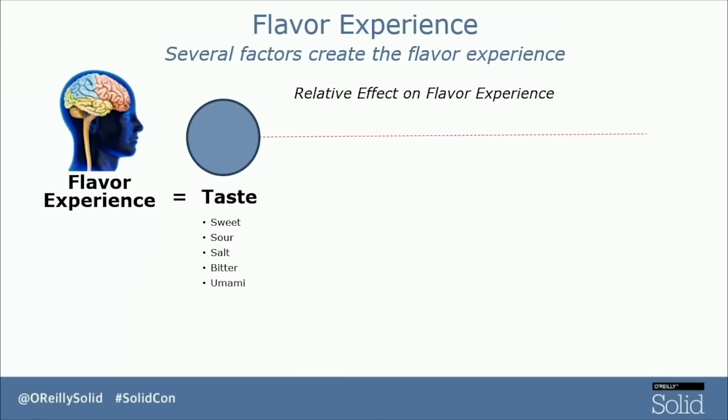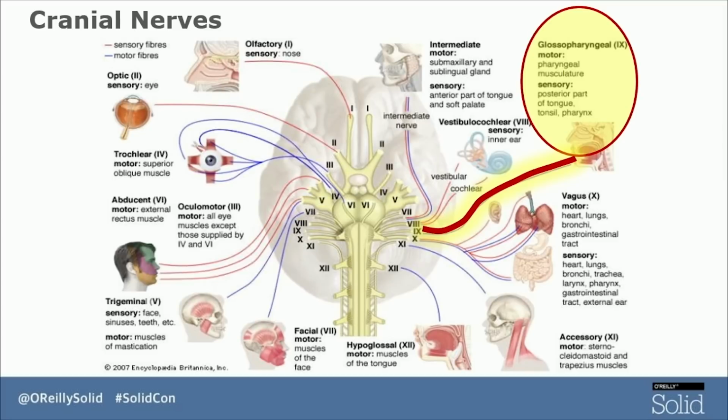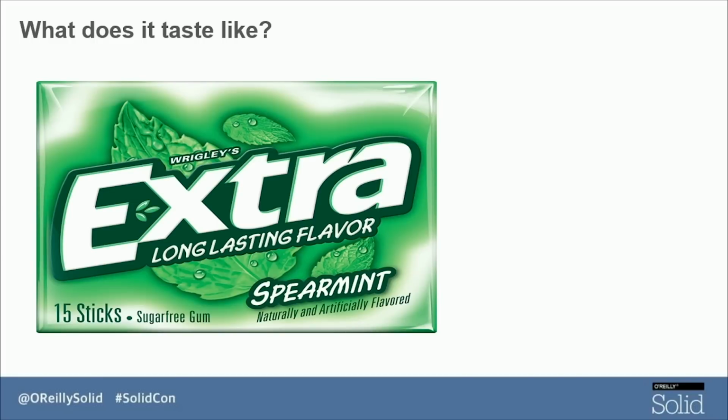So taste is sweet, sour, salt, bitter, and umami. I said that they interact with a nerve, and it's one of our cranial nerves called the glossopharyngeal nerve. It's our ninth nerve. We have 12 different cranial nerves. I'm going to keep coming back to this slide because we're going to see that all of our taste or flavor experiences come from different places in our brain. So my question for you now is, what does this taste like? Somebody shout something.